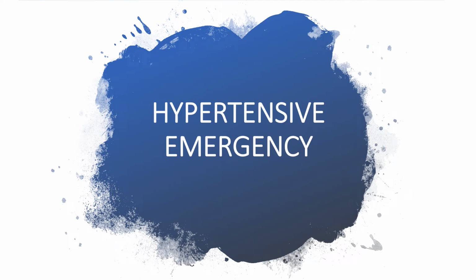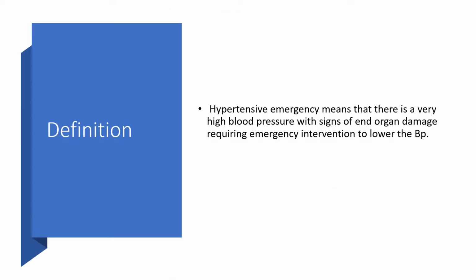Today I'll be addressing hypertensive emergency. By definition, hypertensive emergency means that there is a very high blood pressure, but not that the blood pressure is high alone. In addition to that, there are signs of end organ damage, requiring emergency intervention to lower the blood pressure.